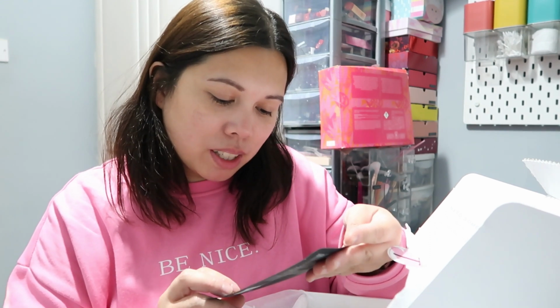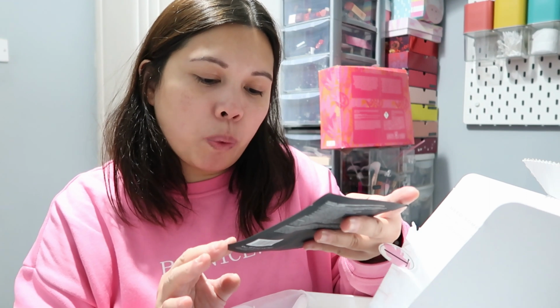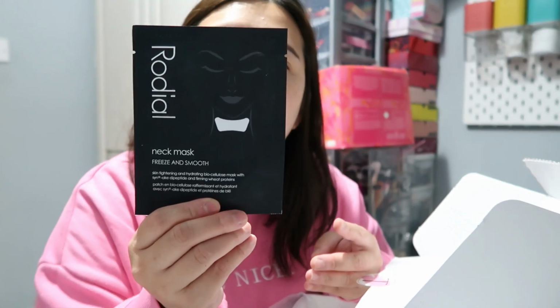And then you will receive also from L'Oreal, and this is their neck mask, freeze and smooth, skin tightening and hydrating biocellulose mask with Cinec, dipeptide and forming wet proteins. Here we go. It's a full size too. And this one retails for £8.50.